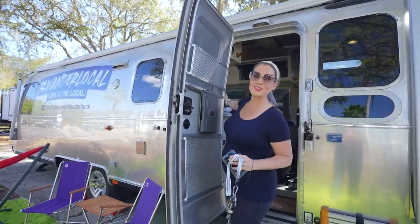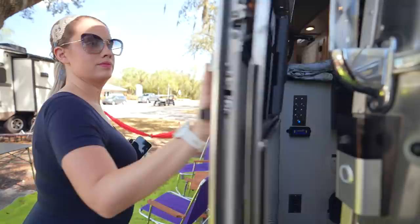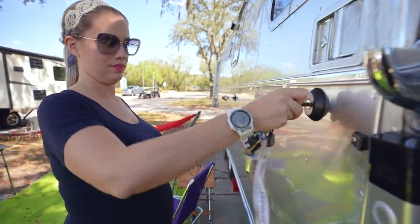Make a container store run. Why? Because it's RV organization time.